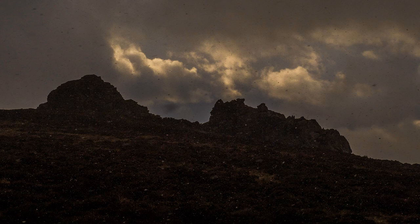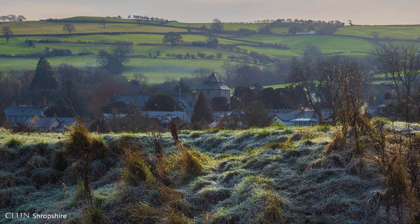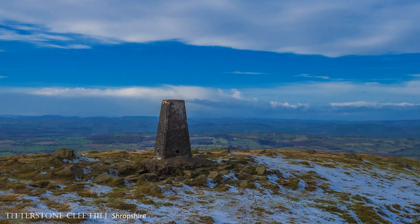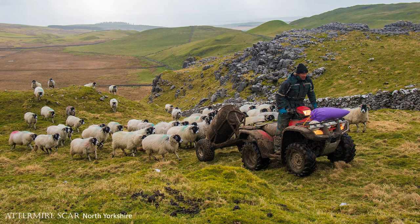Because of work, I was fortunate on several occasions in capturing some dramatic weather on certain Shropshire landscapes that responded well to inclement conditions. Now they include Caer Caradoc, Clun, that's the quietest place under the sun, of course, Stiperstones, Long Mynd, and Titterstone Clee Hill. Dramatic lighting can also be witnessed in the Peak District and Yorkshire too, where I captured the moment when sheep were receiving their essential winter fodder.